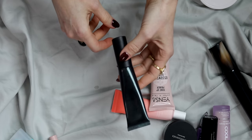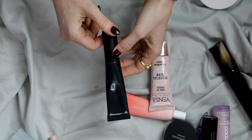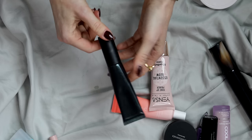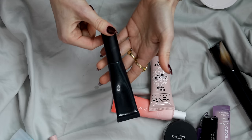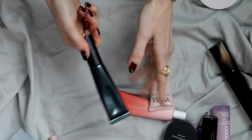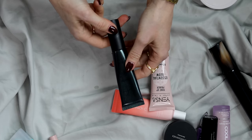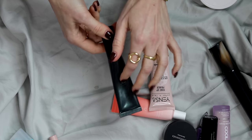This is the Surratt primer that Tom describes as halfway in between everything that you might want from a primer. And again, I got so much Surratt stuff. I'm so grateful for it, but I got so much Surratt stuff all at once that I don't have my thoughts completely together on some of it, so I'm gonna hold on to this.